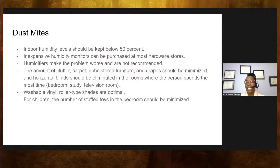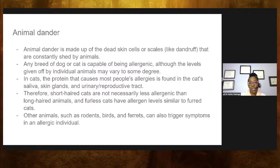And when it comes to our kids, we don't want to have their bed filled with a whole bunch of stuffed toys. More surface area for dust mites to grow. So minimize the clutter, minimize the stuffed toys in your kid's bed, and wash bedding often and change the sheets every week. All right, so that's for the dust mites.